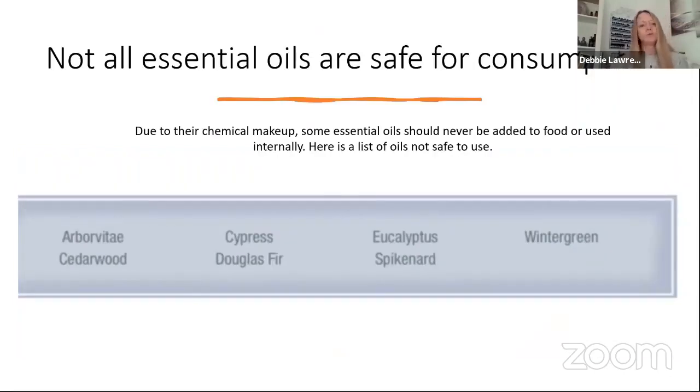Oils that we know, due to their chemical makeup, should never be added to food or used internally are arborvitae, cedarwood, cypress, Douglas fir, eucalyptus, spikenard, and wintergreen. So definitely not those ones in the kitchen.